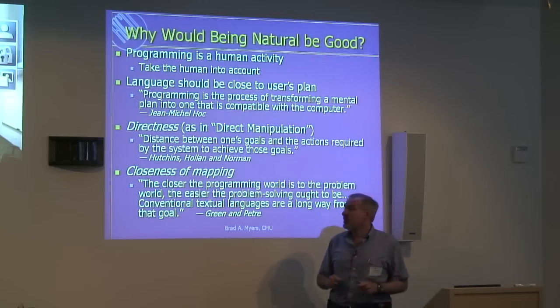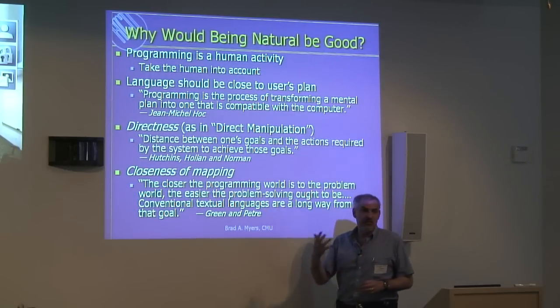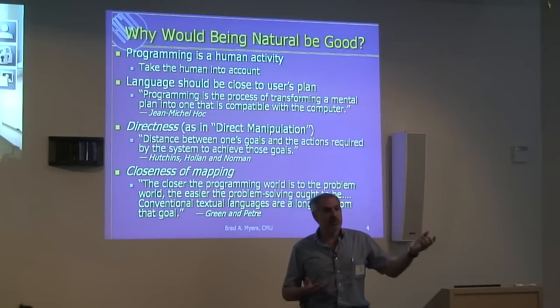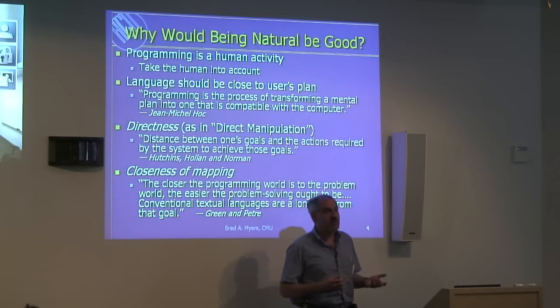And then theorists like Green and Petre have also identified this with the parameter they call closeness of mapping. How close what you want to do is to the way you have to express it. And it's easy to see examples of this.